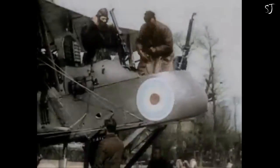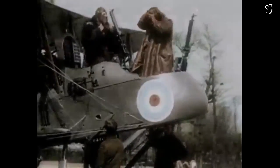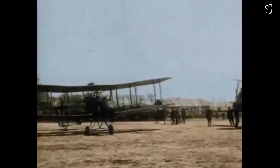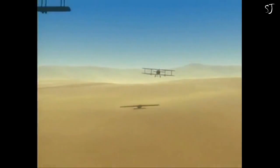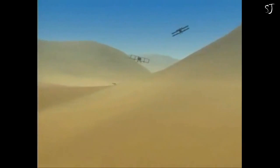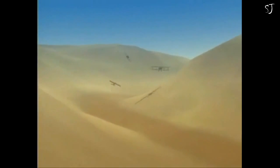Aiming was still crude, with the crew relying on eye and an estimate of how much offset to allow. But this new form of warfare soon began to prove how effective it could be. One of the most dramatic examples came during the Battle of Megiddo in Palestine in September 1918. RAF bombers dominated the battlefield, flying constant missions to harass the Turkish troops who were allied to the Germans.